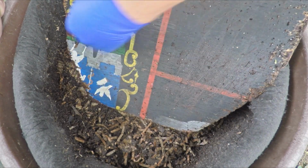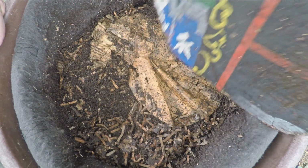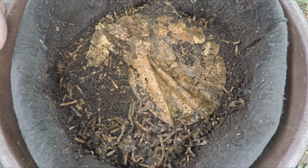I would imagine that this plywood cover does provide a fair bit of protection against that sort of invasion, but clearly not impervious to it, as you can see.